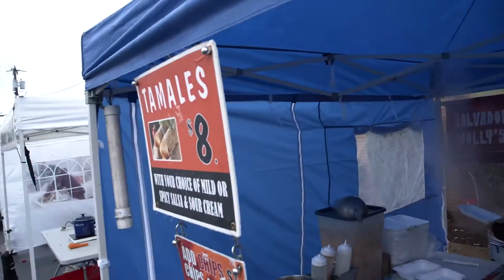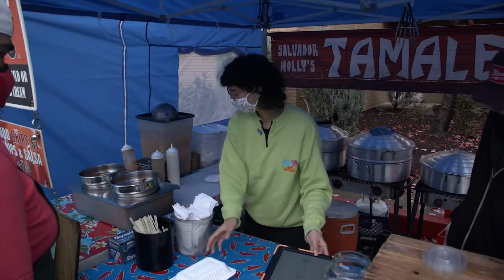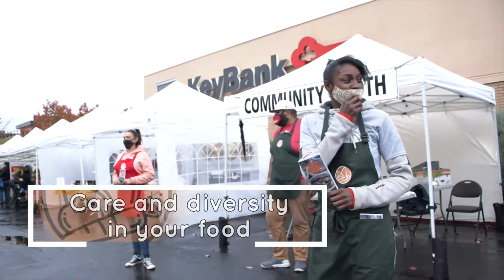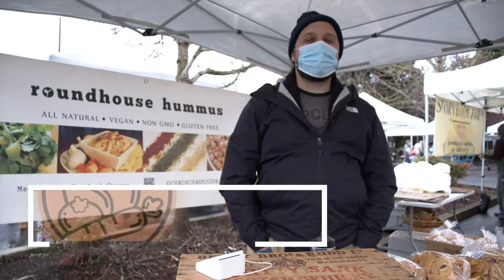What makes our tamales, in my opinion, so good is mostly the way we prepare the masa, which involves whipping it and getting a lot of air into it. And so the tamales end up being really fluffy instead of dense. You don't see hummus like balsamic pistachio or smoked salt in the grocery store, and it's something that people really appreciate.